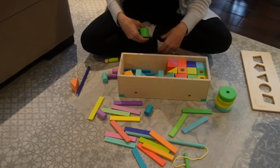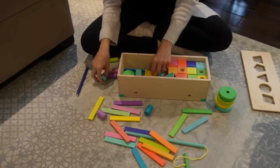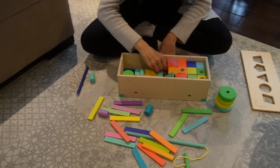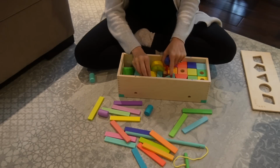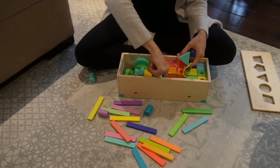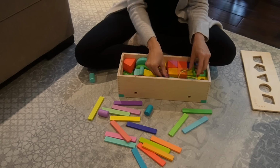Of course, you can let your kid just go wild and build whatever they want, but they give you some fun ideas, which is fun to work through with your child. There's 70 different blocks in so many fun colors, 18 different shapes. You can turn the box into a car like I showed, or you can put the top on there with the shapes so they can work on sticking different shapes into the top of the box.